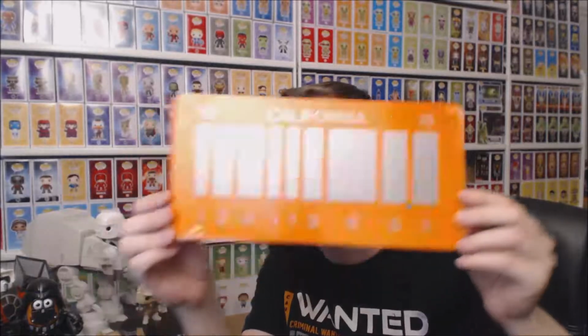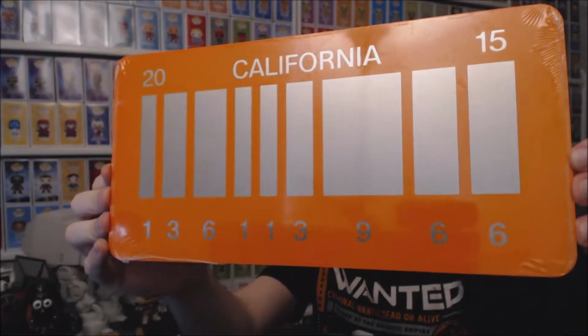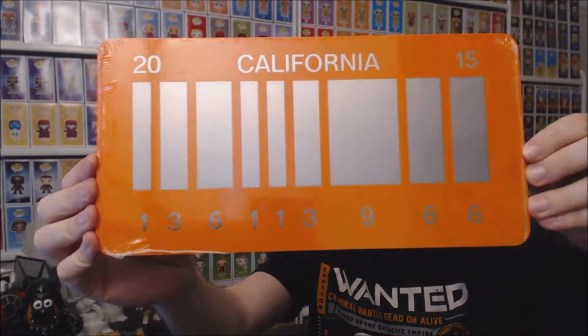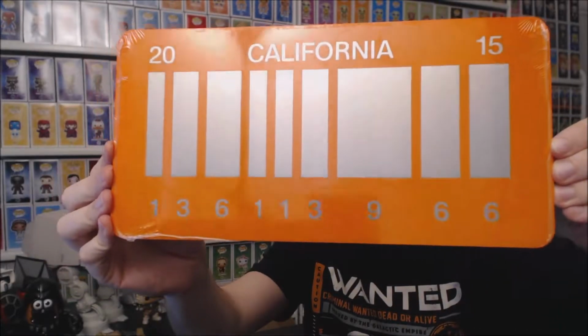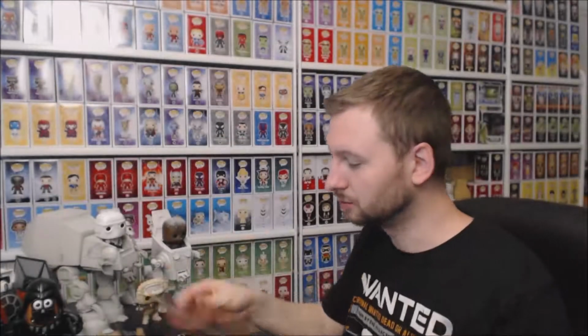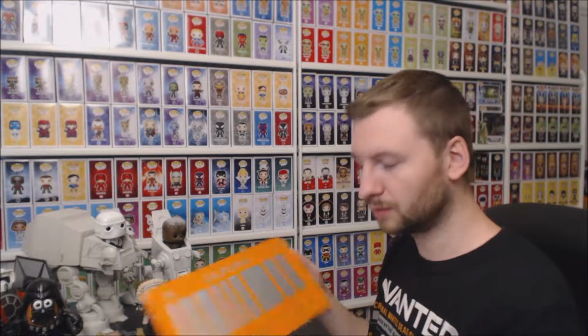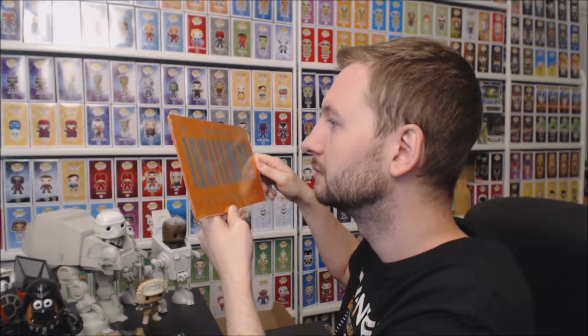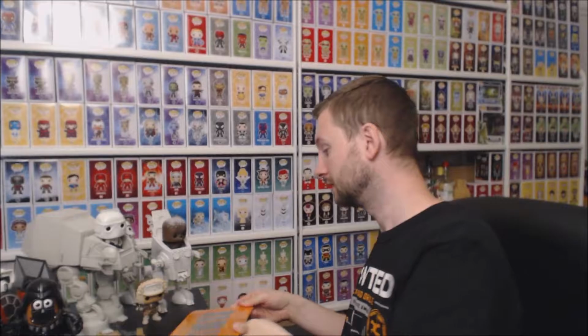So, next, we have a license plate. California, 15136113966. And if I'm not mistaken, this is from Back to the Future, where they actually go to the future, and that's why the number plate is a barcode weird thingy. So that is cool. I wouldn't mind to have gotten the known number plate out of time, but this one is pretty cool as well. And now I just gotta find somewhere to put it up, so that's cool.